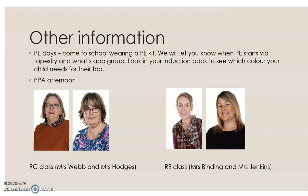In your induction pack it will say what colour top they need to wear, so that's either red, yellow, green or blue. If you're not sure, just come in and ask us and we can find out for you. They also need to wear a pair of shorts or jogging bottoms or a pair of leggings in black or grey. And then finally, if they could please wear some shoes with Velcro straps, that would be fab, unless of course they can do laces, but they can be very tricky, so Velcro would be lovely.